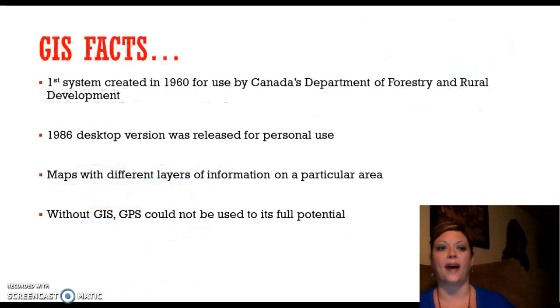Here are some GIS facts. The first system was created in 1960 for use by Canada's Department of Forestry and Rural Development. In 1986, a desktop version was released for personal use. This included maps with different layers of information on a particular area, like we discussed. But without GIS, GPS cannot be used to the full potential that we use it today.